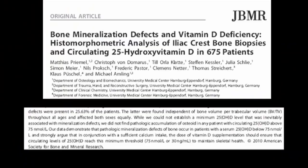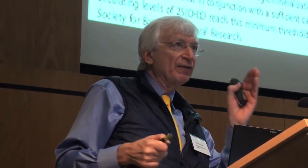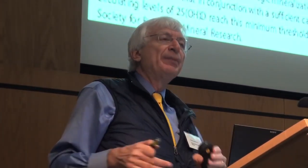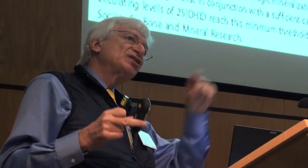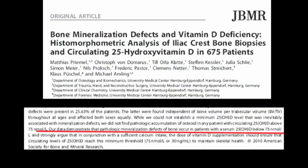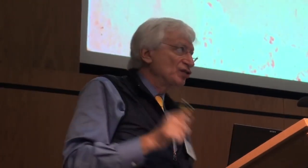Bone mineralization defect and vitamin D deficiency, histomorphometric analysis. The Institute of Medicine used this report as a major reason for saying 15 nanomoles per liter is adequate, because this was a study done in Germany. These are motor vehicle accident victims. And what they did was they did bone biopsies and looked to see if they had osteomalacia. And they concluded that you needed 75 nanomoles per liter to have no pathology. Okay. This is the typical normal, and this is osteomalacia. This light pink stuff means that you lay down your collagen, but you can't mineralize it. So that is a sign of vitamin D deficiency.